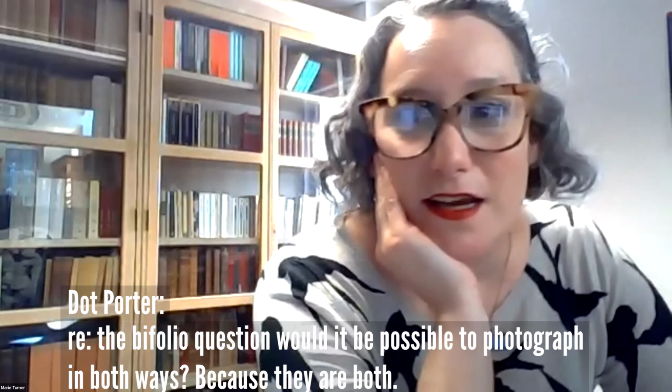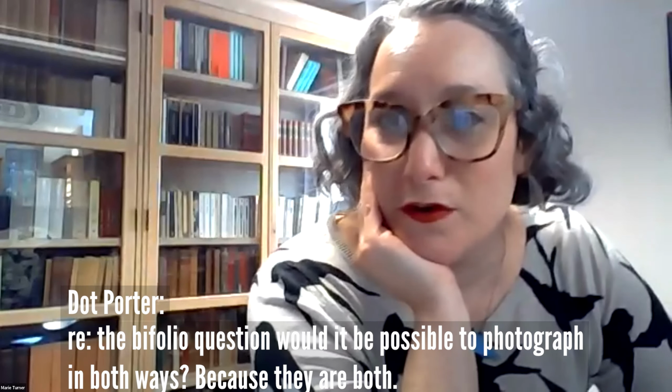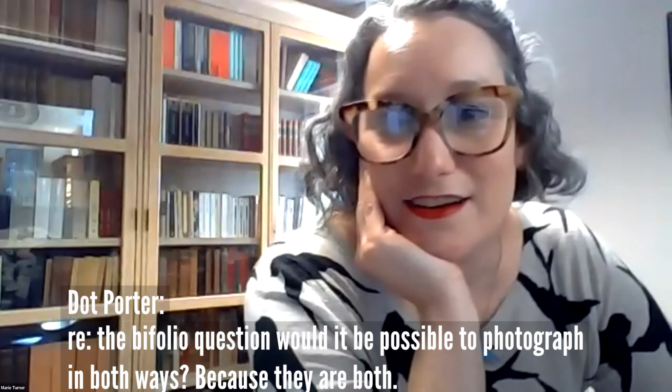Which is, I mean, I never thought I would be spending all of this time worrying about bifolia. And I see Dot is asking whether it would be possible to photograph bifolia in both ways. I think that's unfortunately a money question, at least from our perspective, because we have some fragments, for instance the comb spine lining that I showed the images of, that we know we want to photograph both the way that they would have looked, as they would have fit together on the leaf, but also the way that they fit together as a binding component. But we have to make those decisions on a case-by-case basis because there's an individual cost associated with each image.